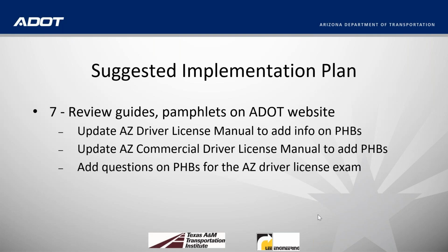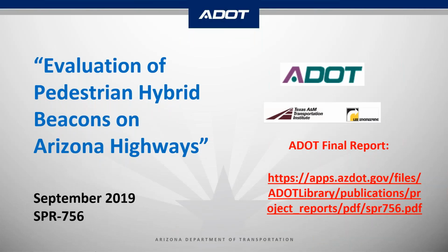And then there are things called practice questions. We'll put some of the questions regarding the device either in the practice questions or in the actual questions for the exams that people can study.